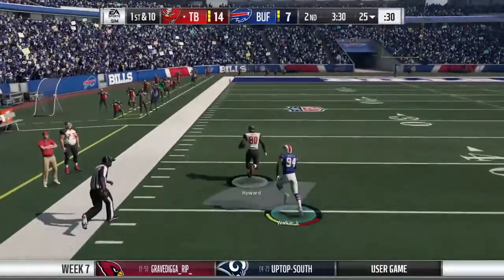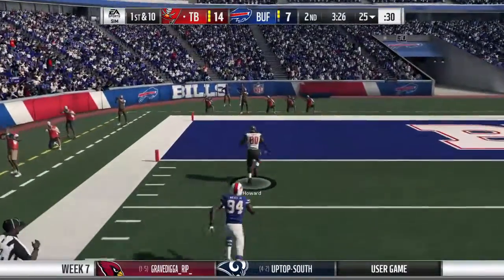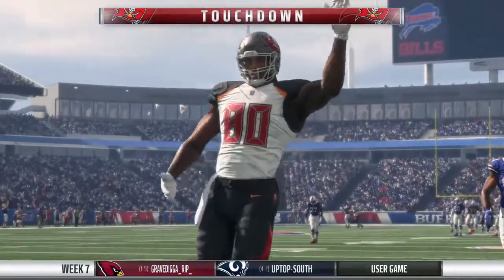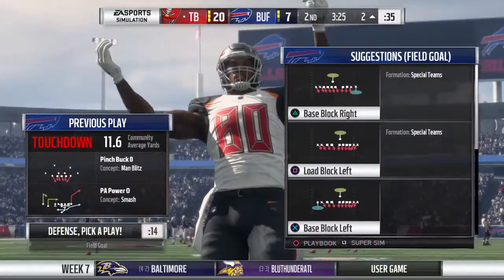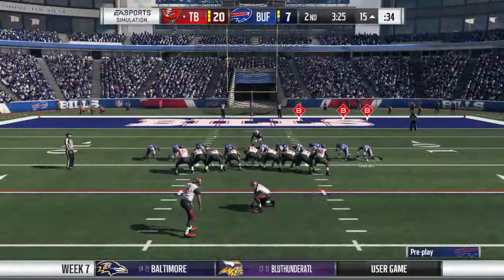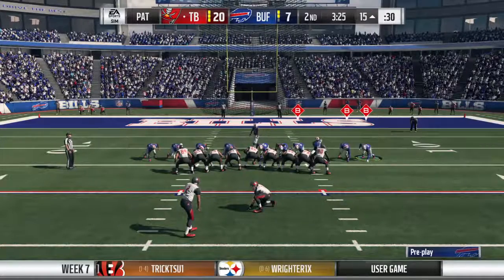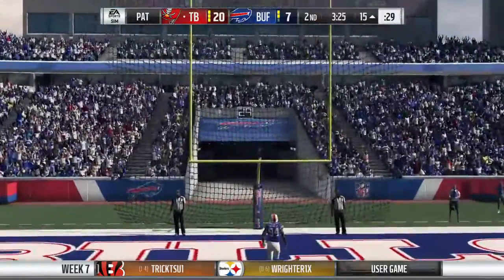But right now, accelerating, and off he goes. 20. Touchdown, Tampa Bay. O.J. Howard with his first career NFL touchdown. And the Bucs get the quick strike touchdown. When they drew that up, I don't think they envisioned it ending in a house call, but he got it and took it all the way home.